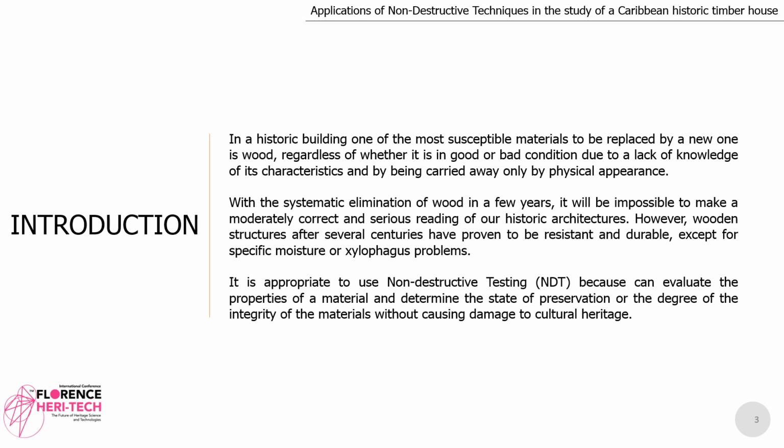However, wooden structures after several centuries have proven to be resistant and durable, except for specific moisture or xylophagous problems. It is appropriate to use non-destructive testing because we can evaluate the properties of a material and determine the state of preservation or the degree of integrity of the materials without causing any damage to cultural heritage.